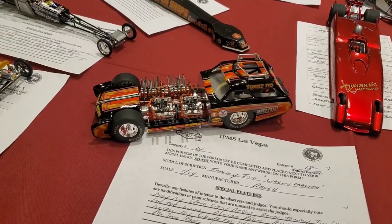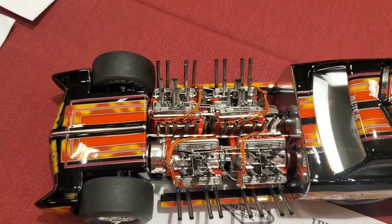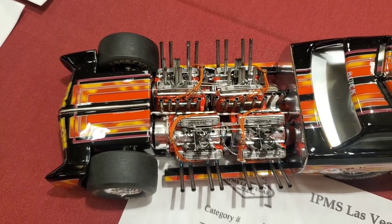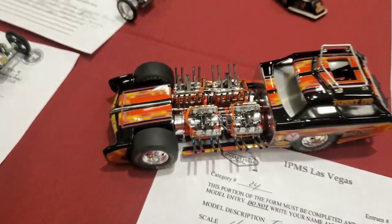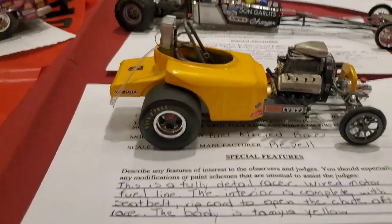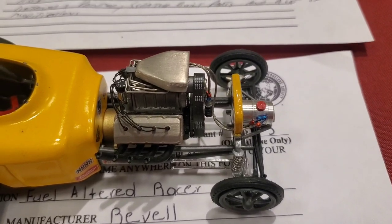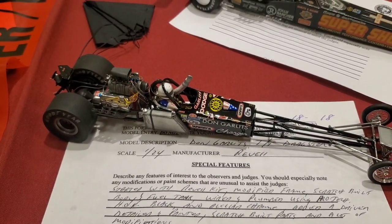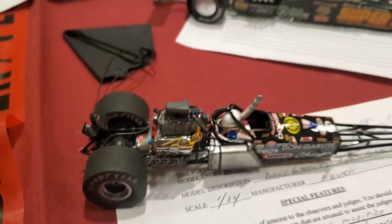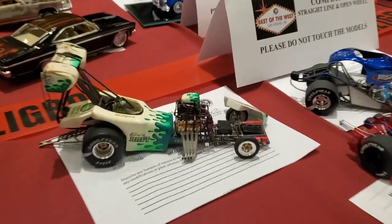Ooh, look at this. Oh my. Very crazy. I'm not even sure I know what's going on there. It looks like engine after engine after engine after engine. Very crazy and very cool. All right. Here we go. A little bit of this engine work. There we go. I just cannot believe the engine detail at this show. These models are amazing. They're just absolutely amazing.